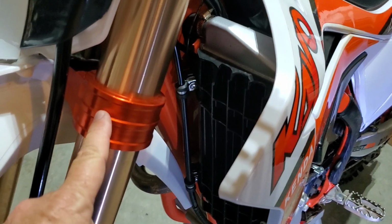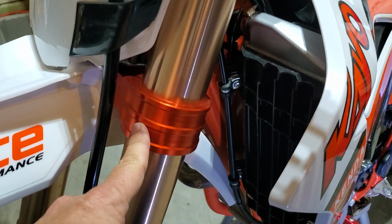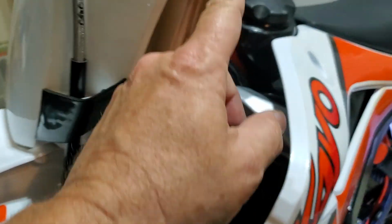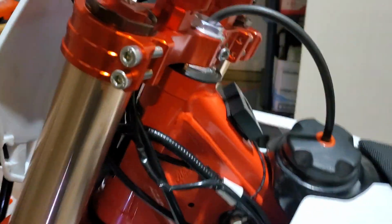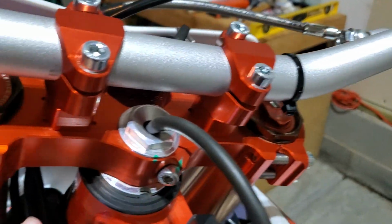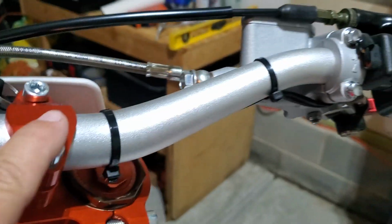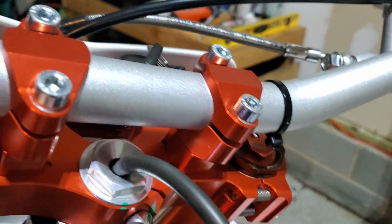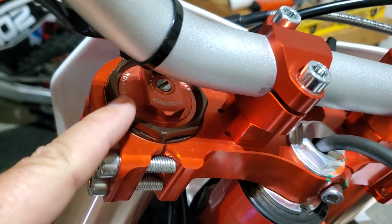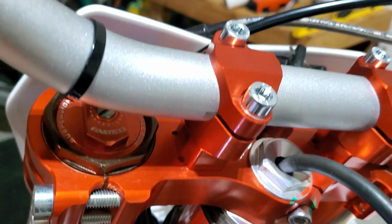The amazing thing when you started talking about the bling, CNC aluminum triple clamps. These things are beautiful. Let me just show you. Look at that. Look at that work. That's straight copy KTM. That thing is freaking awesome. Fat bars, unfortunately solid mount, but two location. You can move them forward or back. There's the clickers for your forks. Compression on top, rebound on the bottom, just like Japanese.